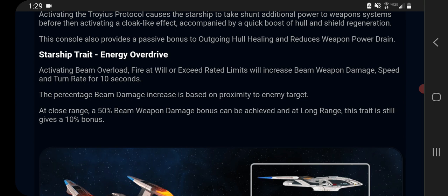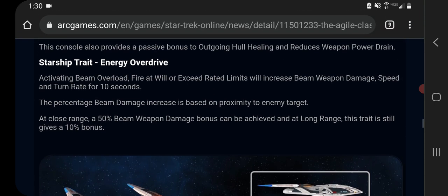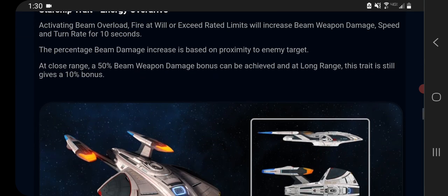In my opinion, unless the experimental weapon is somehow surprisingly totally ridiculous, this whole ship seems like a giant meh. The ship itself seems very mediocre. The trait seems bad. The console seems bad. Everything about this ship just seems like it's not really all that great. So unless you really want to fly it for the appearance and the new skin and all that, I'm just not impressed by this ship.